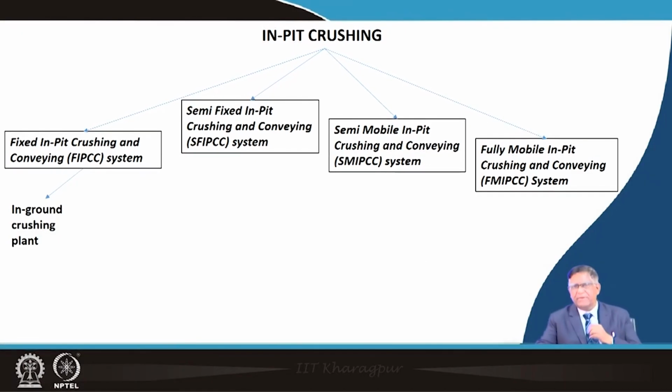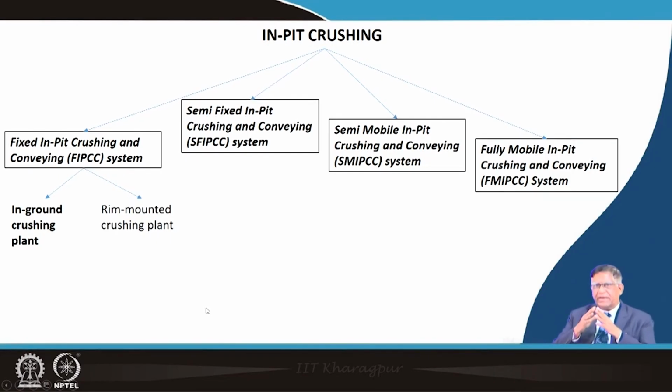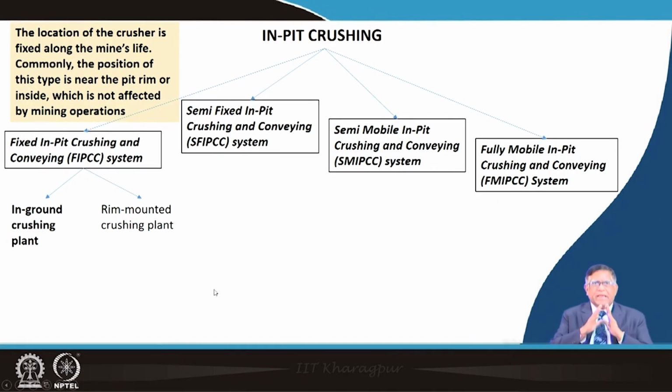The fixed type can be an in-ground crushing plant, that is, a crushing plant located at a fixed location, or rim mounted. That means it is at the end of the pit or quarry or the mine, mounted over there. It can be on the side, that is your high wall, or you can make the crushing plant on the floor of the mine. Now, the location of the crusher is fixed for the mine's life.